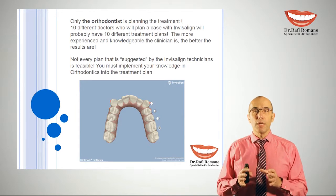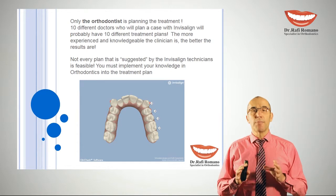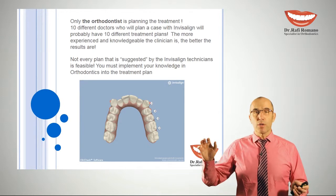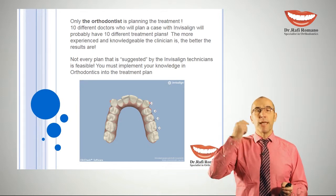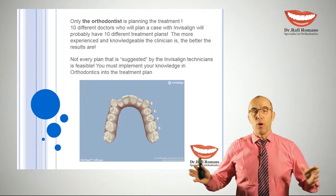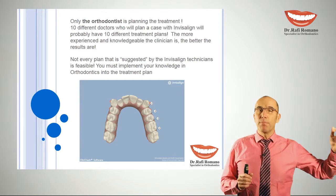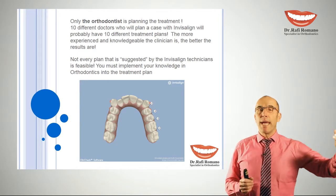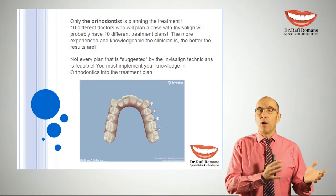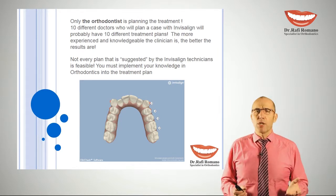Only the orthodontist, as we will discuss, is the one who is planning the treatment. Many times patients think that they will go to many doctors, each doctor will take an impression and send it to Invisalign. In Invisalign, there will be this wonderful orthodontist that is most probably more clever than we are, and he will plan the treatment. He will make the aligners, and therefore there is no difference whom we go to or who will do the treatment, and it's only a question of price.